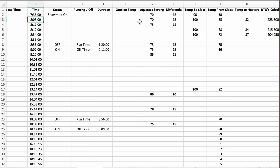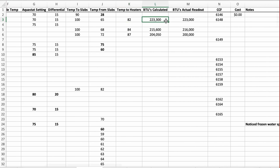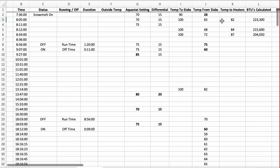By 8:05, I had 65 coming back. I had 100 going out. So that was showing me that in about 30 minutes, I had 100 going out and was already up to 65 coming back. My temperature to the heaters was up to 82. My total BTU readout was 223.3. I was also reading the gas meter. When I first started the system, it was at 6146 CCFs, and within that first 30 minutes, I had used about 2 CCFs. Okay, and then I just kept going.